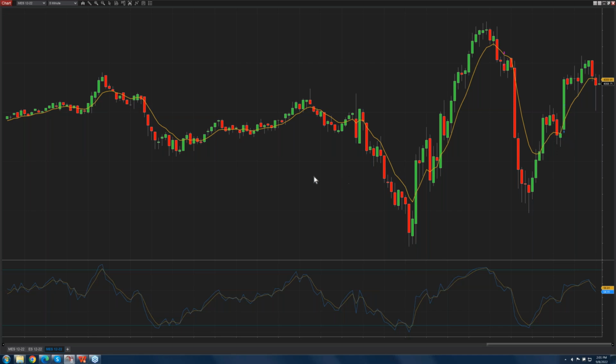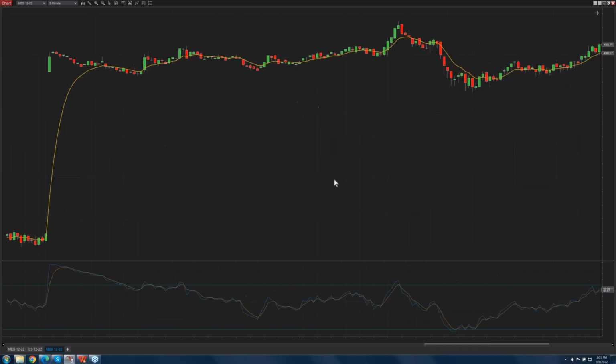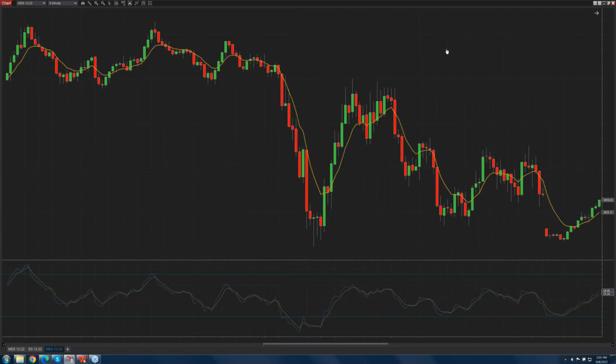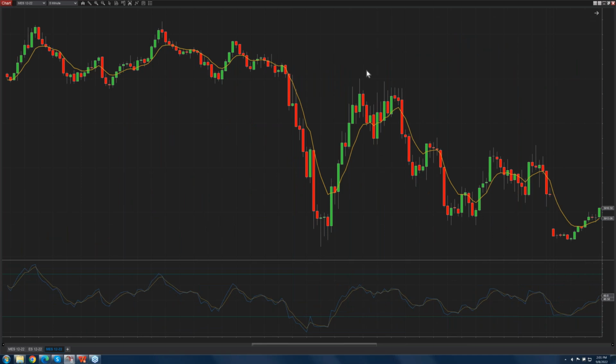So you can see how, I don't want to make it seem like I'm just jumping around and showing you stuff that works. This works all the time, but you got to know when to get out. Here's another signal here that worked out nicely. Another one here that worked out nicely. This is a losing signal, right? But you lost this amount. Look at what you gain.